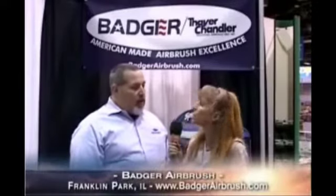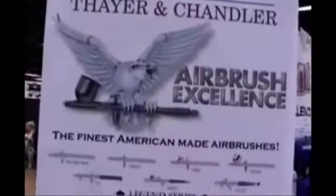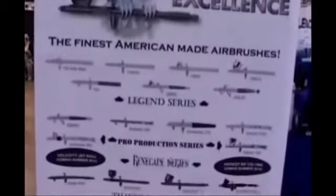Badger Airbrush is a leading manufacturer of airbrushes. We make them all here in the United States, and we surround that core product of airbrush with a lot of products like paints and compressors and accessories that make airbrushing easier for the users of airbrushes. We've been in business for 47 years. We just enjoy what we do and finding out how to better enable end users of airbrushes succeed in the usage of our product.